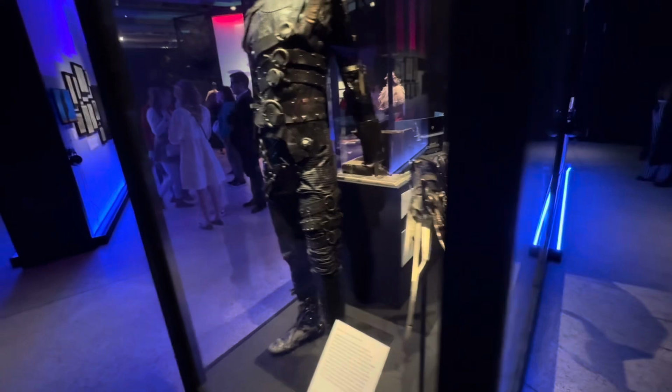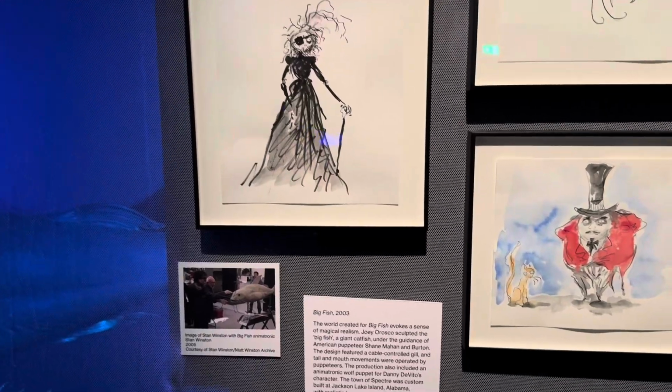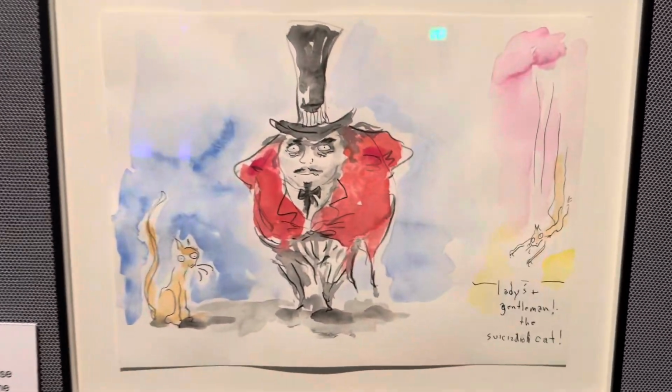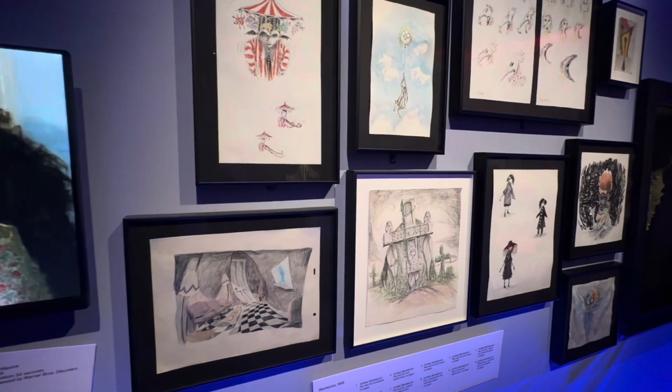Then you get to the Hollywood section, and it's incredible. Original costumes from Sleepy Hollow, Beetlejuice, and Edward Scissorhands. Seeing them up close, you realize just how detailed and theatrical his vision really is. It's not just a costume, it's a character.